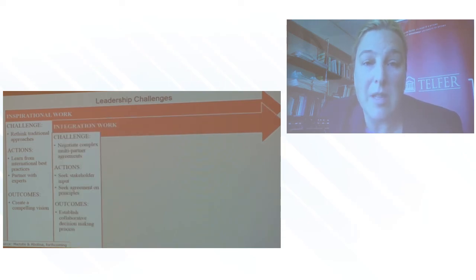The second stage, I would say, was this integration work, which is really very difficult to do, to negotiate these complex multi-partner agreements. And so they had a lot of stakeholder input sessions. They invited 1,000 members of the community to a big open house and said, what would you like us to do? And what they did really interestingly was they didn't present their finished plans. They presented the 10 principles. And they said, what do you think about these 10 principles? Are these the right principles on which to build a sustainable city of the future? And they got citizen input, stakeholder input, government input onto these 10 design principles, and they said, if we design a city that meets these 10 principles, would you go along with that, and got agreement in principle.